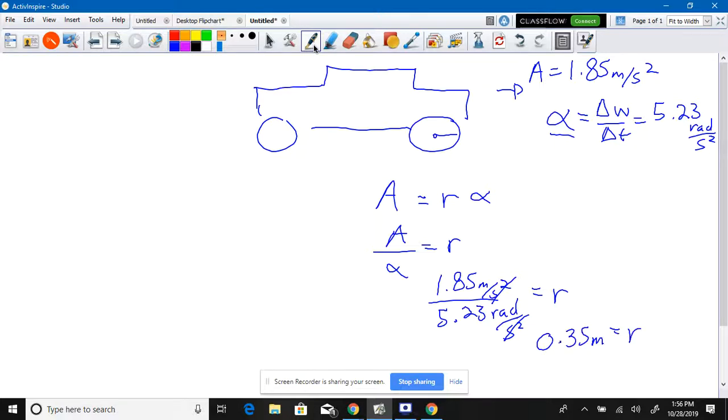But the question asks you what's the diameter. So what's the diameter? Yes. So 0.707 meters equals your diameter. Okay? Does everybody see what we did there? Oh, my bad. Diameter. Thank you. Thank you, Greenie. What's that?